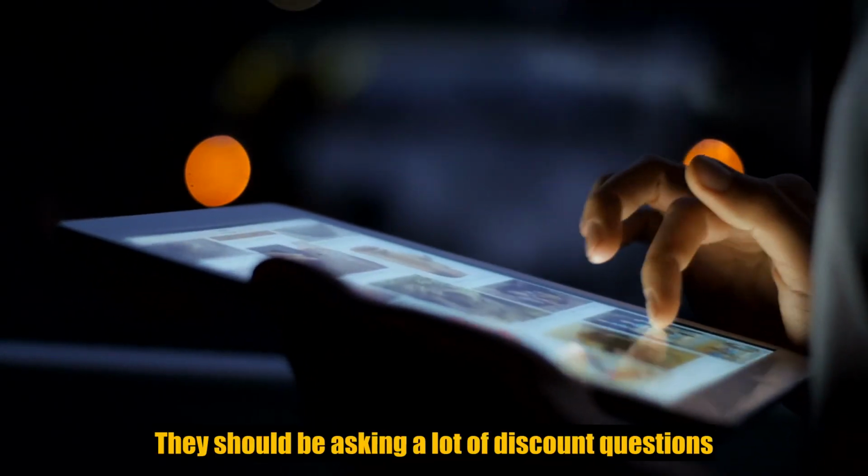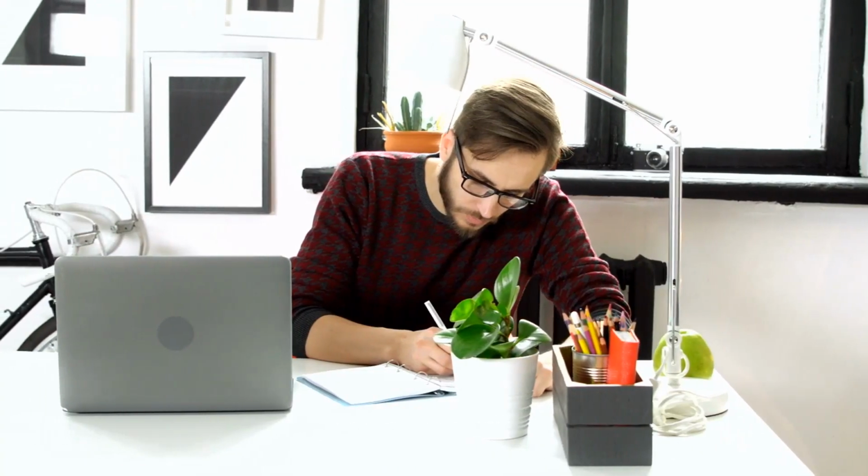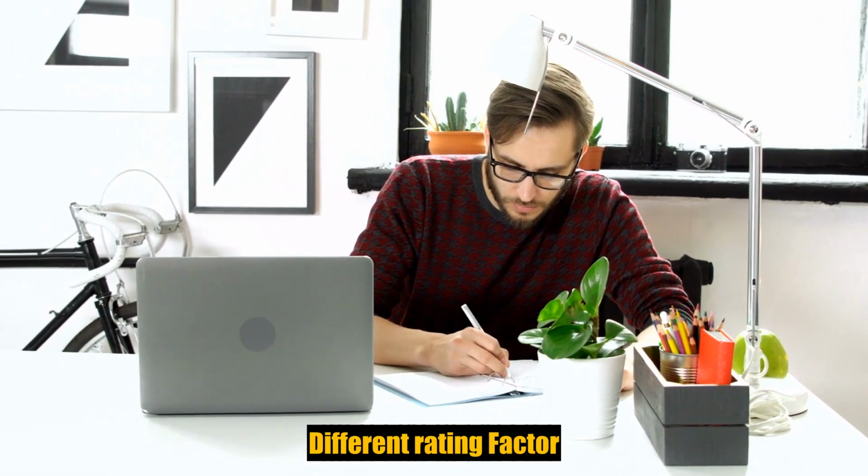So they should be asking a lot of discount questions. Some states allow you education discounts. Some states allow if you're married or single. Sometimes it's not really a discount, but it's a different rating.